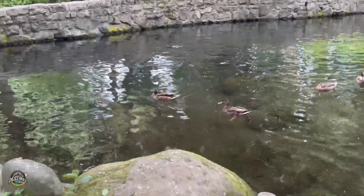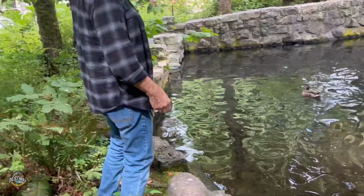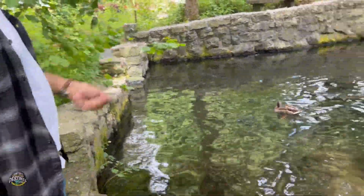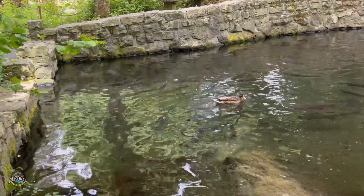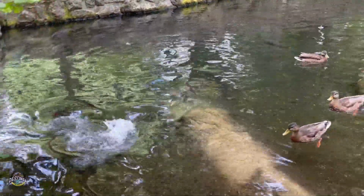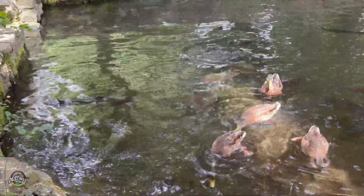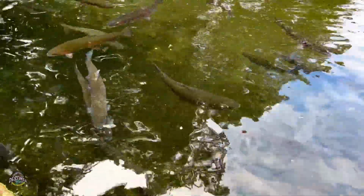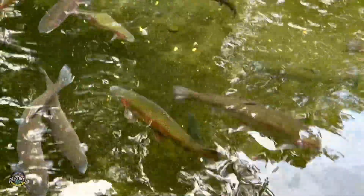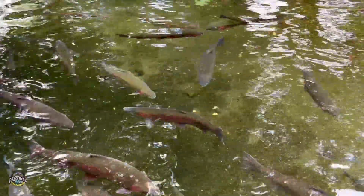So then the ducks will eat the fish. I mean, the fish food. Look at this. See the people here. Are you ready? Oh, my goodness. Was that a fish that did that? Yeah. Rainbow trout.